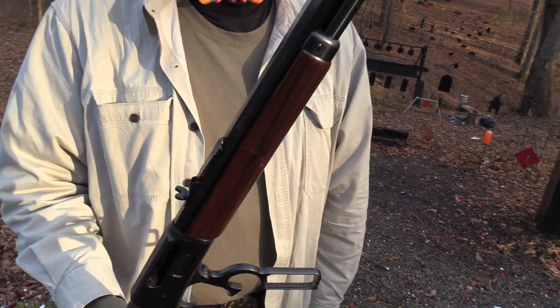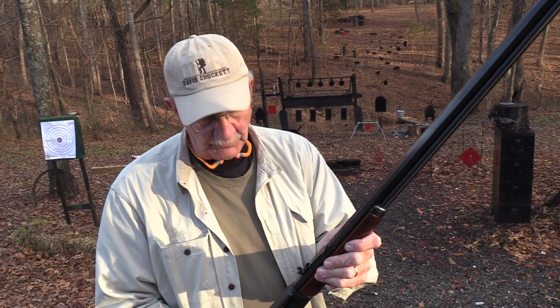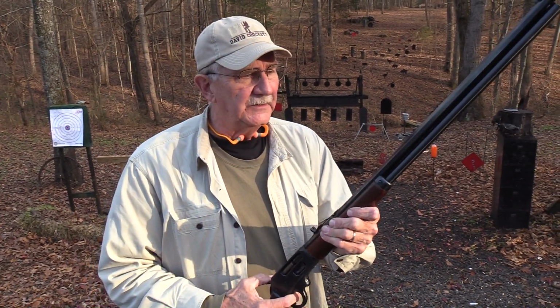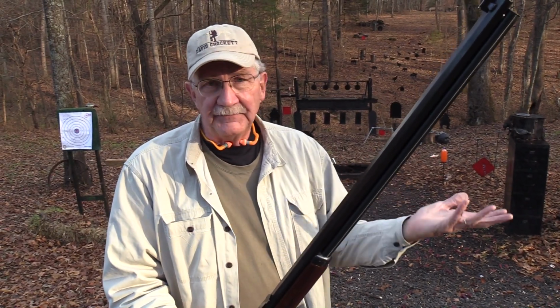I have a lot of favorite rifles, don't I? But it is going to be one of my favorites, and we will want to bring it out again to enjoy. And if you want, we can bring you along. You don't have to come.